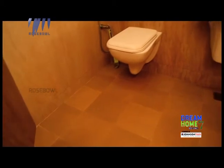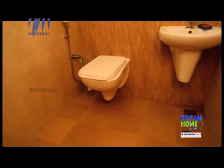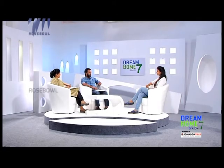Let's see what mark it gets for the bathroom. Bathrooms also, they've used ceramic or vitrified tiles, which is a lot of pattern tiles. It would have been better if it was something more plain and simple, but again, the bathroom is slightly cluttered with a pattern tile. So I feel for bathrooms also, I would give 5.6.